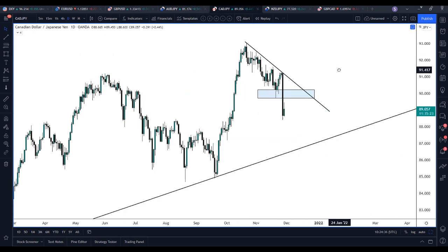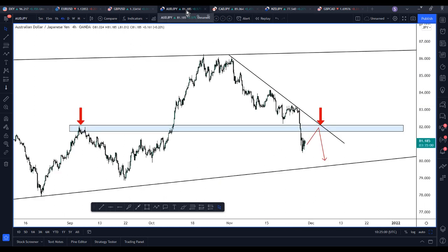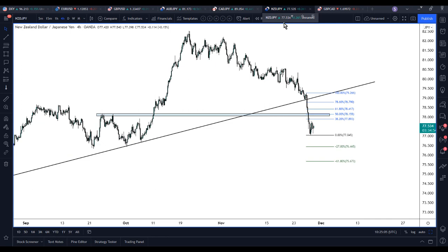CAD yen, a nice little zone of support here, around about 90. Again, a very similar scenario. A little bit of patience and hope that price comes into the right zones and then produces a sell setup for us. So Aussie yen shorts looking from 82, around about that zone. CAD yen shorts from about 90, looking around there. And Kiwi yen.